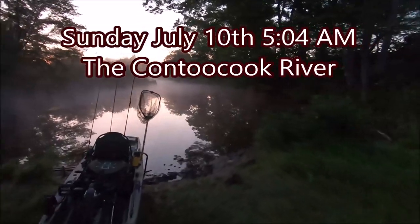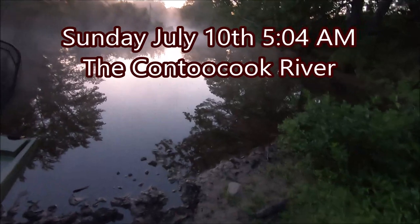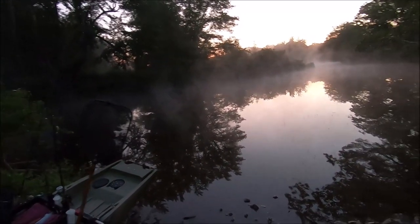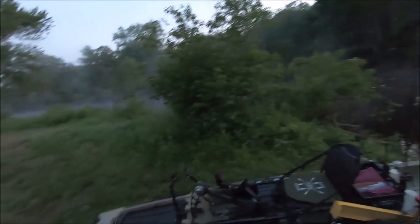All right, well, this is gonna be a bit of a bear. This is one of my all-time favorite smallmouth rivers, and the water is low. The access used to be over there, but that's grown in. So I think this is gonna be a little bit of a bear to get the kayak out, but I'll get her in. And if I have to drag it out with the truck, so be it.